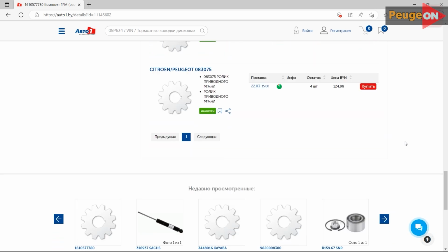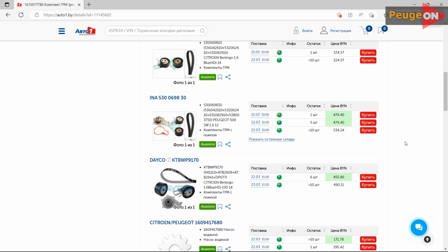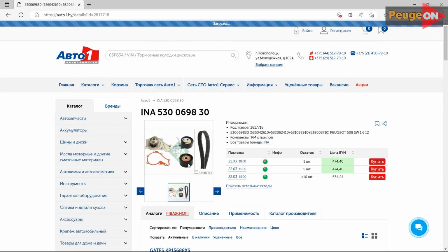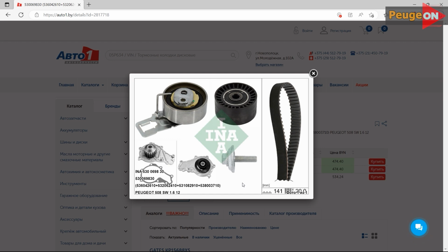If you didn't like the price tag, and if you want to save a little, then you need to look for all these parts not in a set, but separately. For example, a separate pump, belt, and pulleys separately. So, a separate original pump costs 171 rubles, that's $60. AirTex pump 79 rubles, $28. LPR 100 rubles, that's $35.